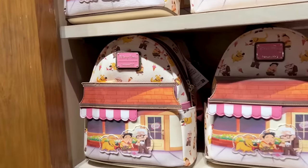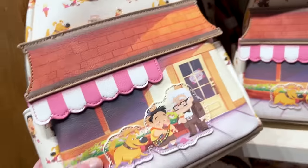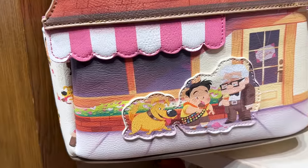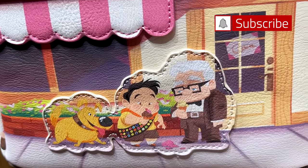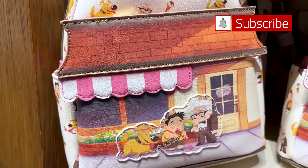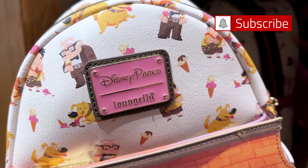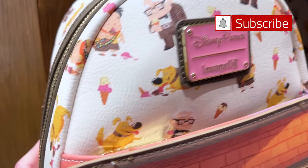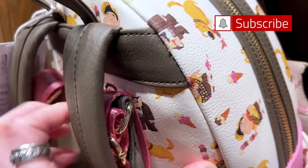I want to start with this new Disney Parks Loungefly for the movie Up. We've got Carl, Russell, and Doug as an applique eating some ice cream. This is like an ice cream shop. And at the top, and I'm sure all the way towards the back, we have an all over print of them eating their ice cream. Look at Doug, having the time of his life.